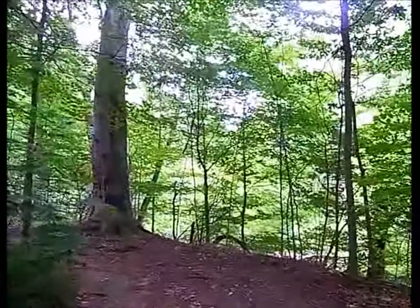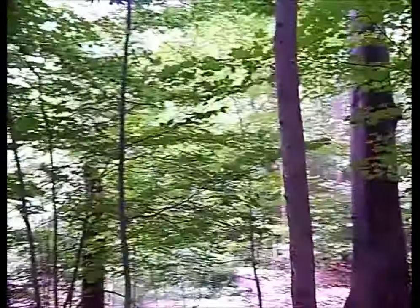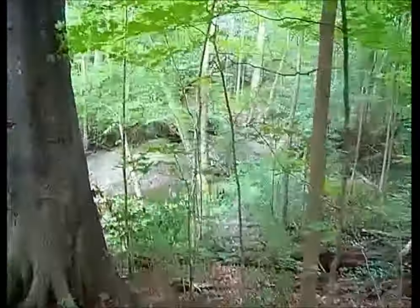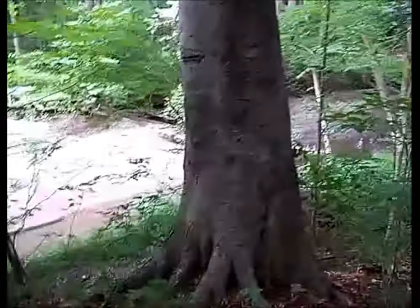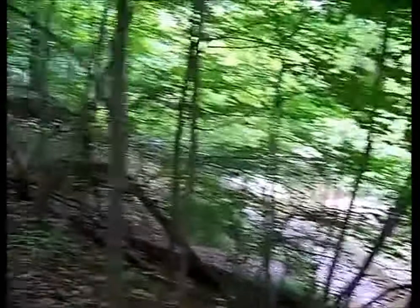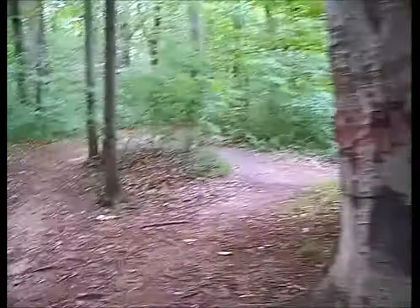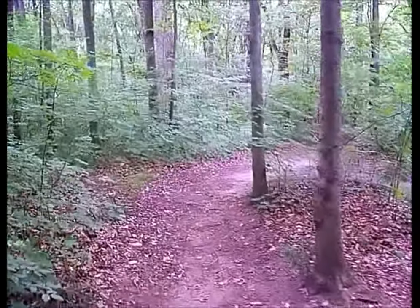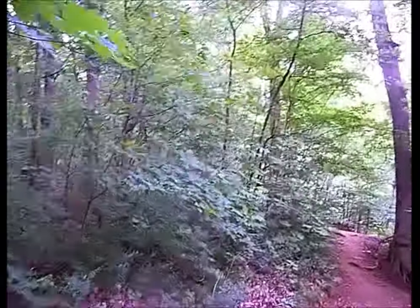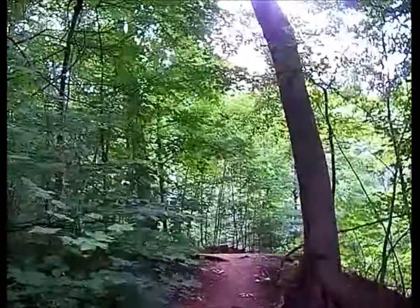Yeah, so I want to say this is my header photo somewhere in here. I think I went and hung off something like this. I don't know, somewhere in here. So you can see the trail goes, and there's different paths, right? So we'll just go back through here the way we came.